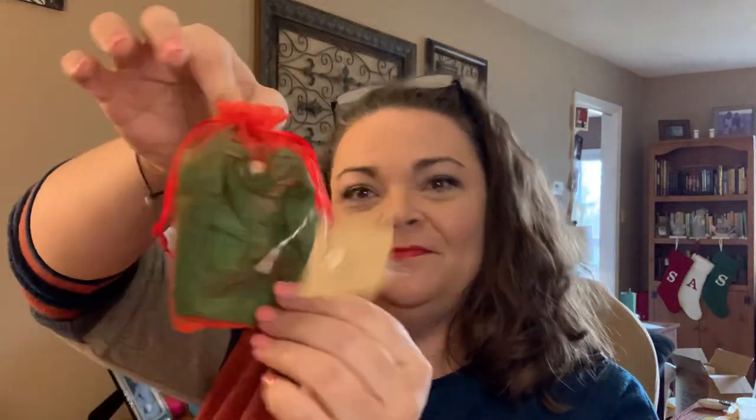Next is the wizarding trunk. So I'm already wore out. It's just 1:30. Day 20. I think I might take a nap after this. That sounds awesome.